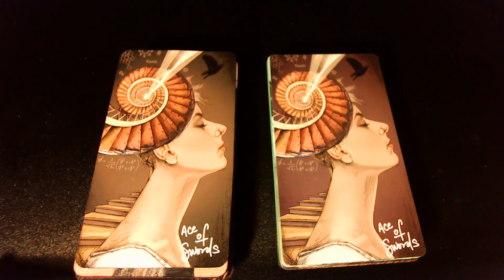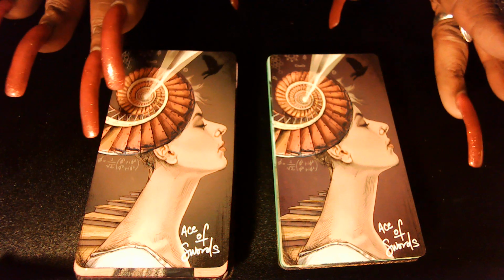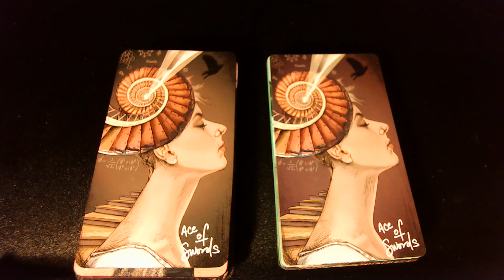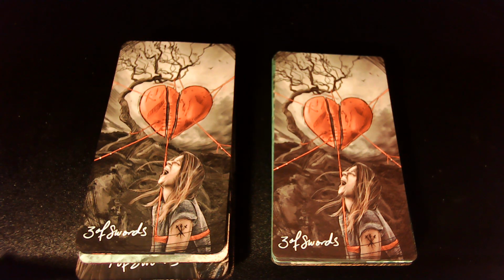Interesting. The neck seems more stretched here. Well, at least they left it with the nose ring. Swords, the Two of Swords. Three of Swords.